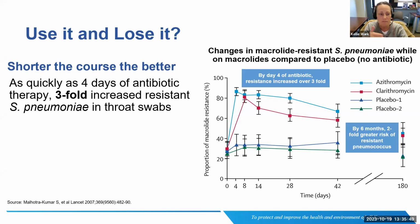And then they kept following this over time. And by 6 months, that group that got those antibiotics, their antibiotics were long gone, completed, but that resistant strep sustained up to 6 months. So that's the kind of impact that a lot of these antibiotics and the long durations can have. Next slide.